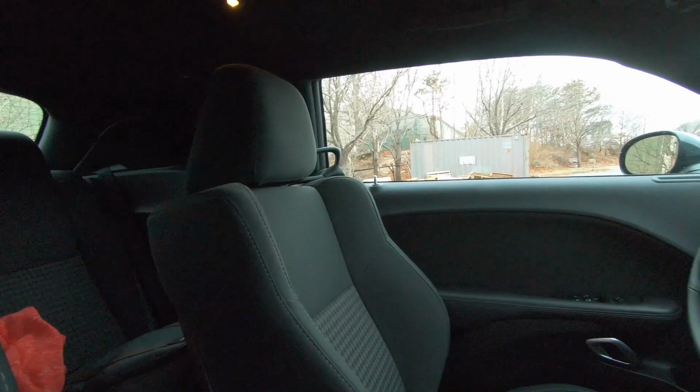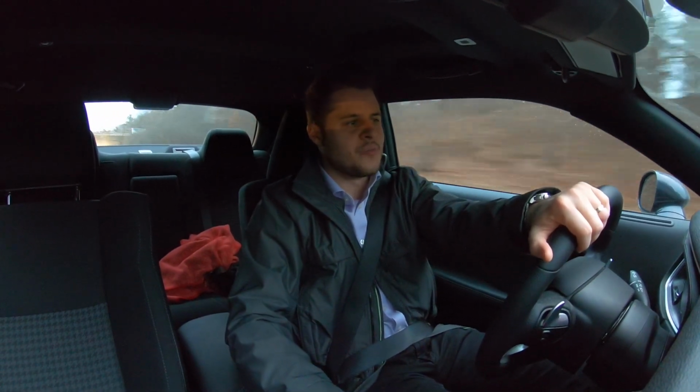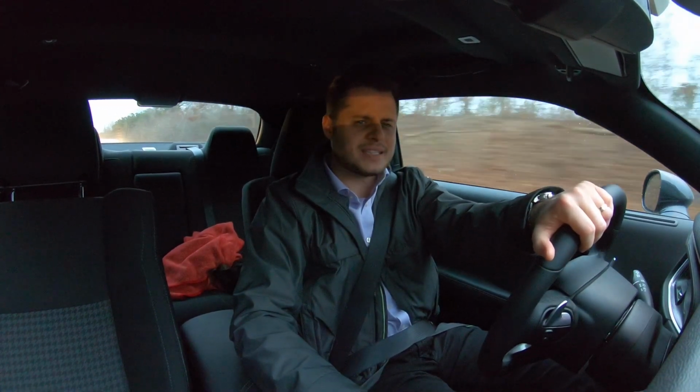However, you can also delete the rear seats for only $1. And what that does is it actually saves you 55 pounds in the weight of the car. So it's kind of interesting. I don't know how many people will actually want to do that, but you can. And I think that's pretty cool.